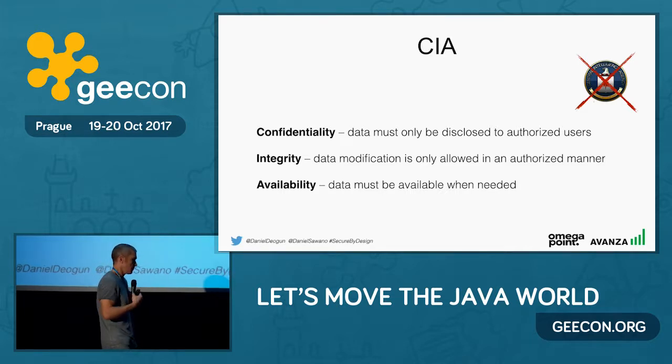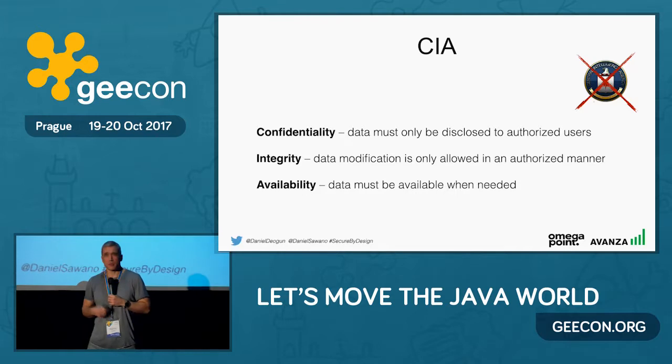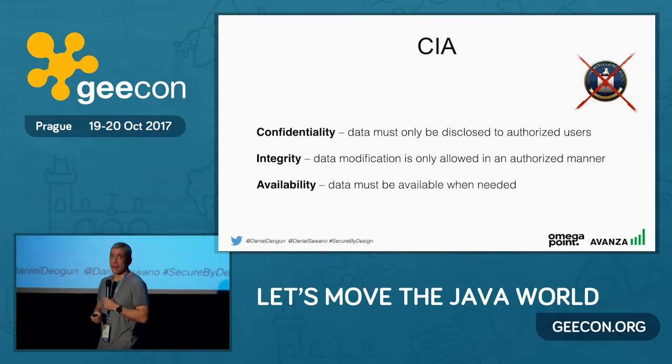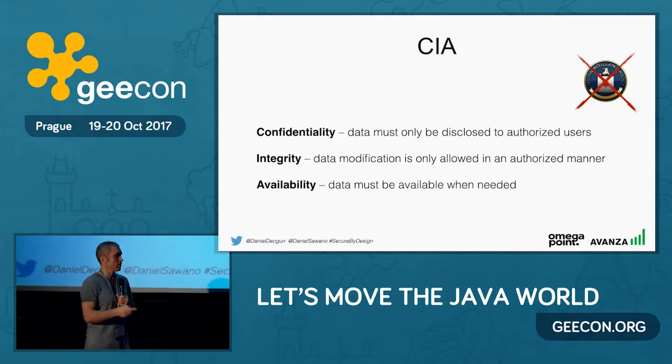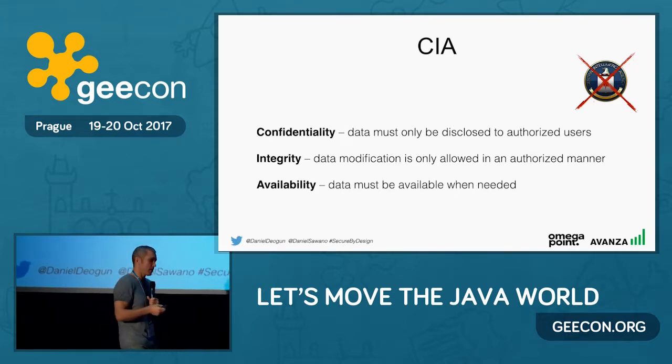So to understand that, let's bring up a term from the information security world, which is called CIA. You mean like Trump's CIA? No, not that CIA. This is a different CIA. It stands for confidentiality, integrity, and availability.